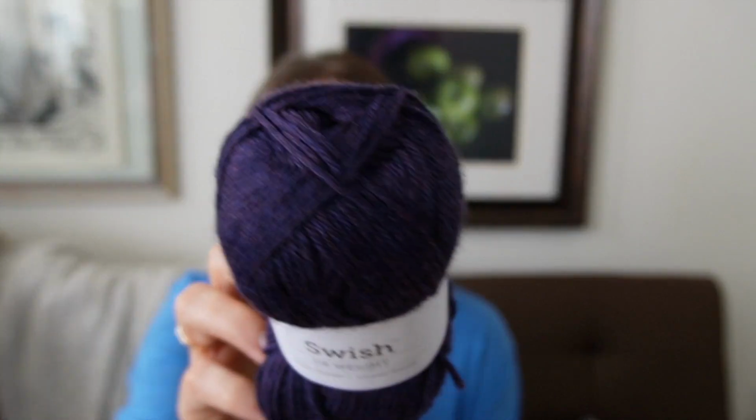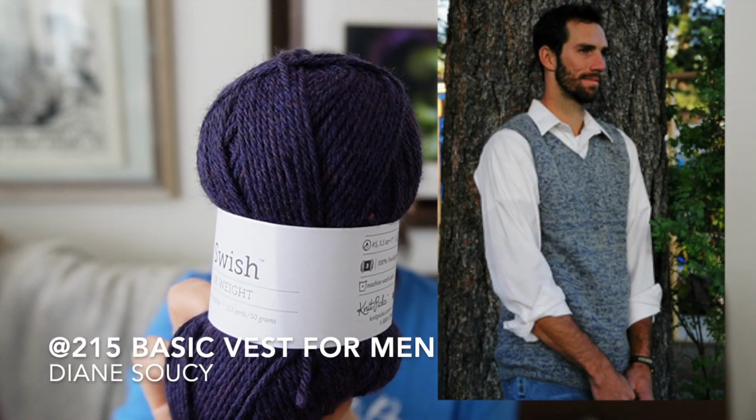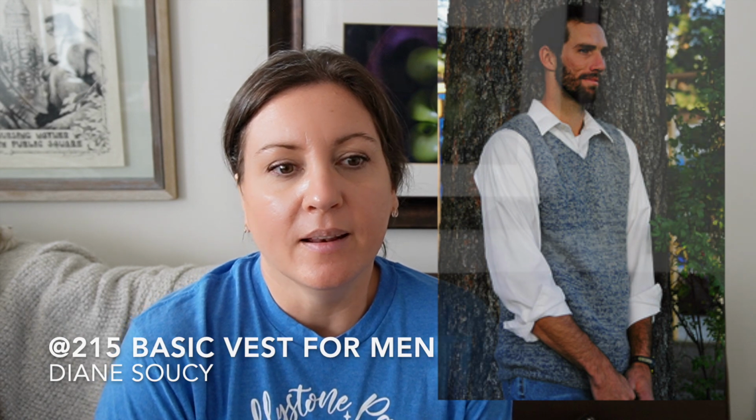Then, if I have time, I have this Swish DK weight, Knit Picks Swish DK in the colorway Indigo Heather, which is going to become a vest. And then I will be done with the holiday knitting. I'd say I need to get to work. So wish me luck, you guys, and I will meet you back here at the end of the month to show you what I accomplished.